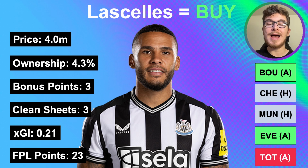But Newcastle have a bit of an injury crisis at the moment. Sven Botman is still out, and so long as he's out on the sidelines, Lascelles is one of the best defenders to buy, and he only costs 4 million. I bought him in at 3.9 million on the wildcard. Haven't started him yet. He got 9 points on my bench in Game Week 11, but now I'm more than happy to start him against Bournemouth away.